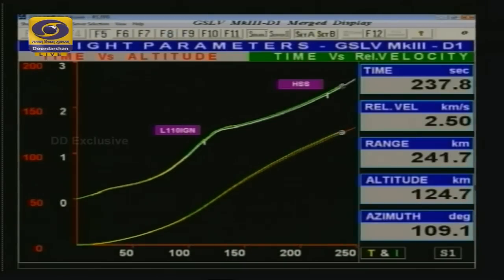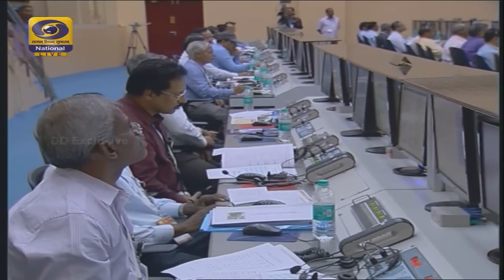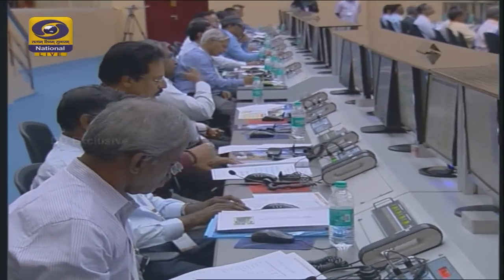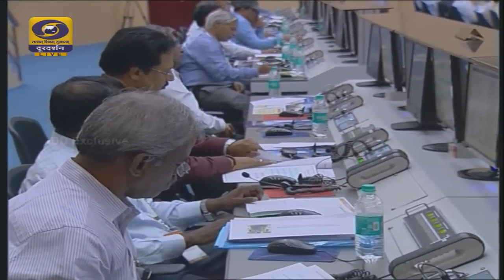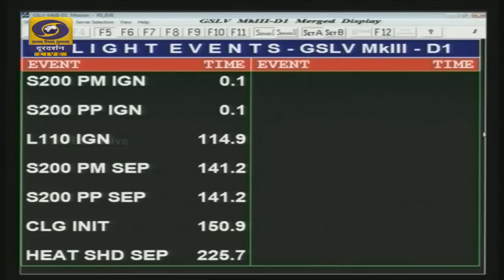As far as the velocity is concerned, we have almost 2.5 to 4 kilometers per second velocity imparted to the vehicle. The final injection velocity is of the order of 9.8 kilometers per second. L110 performance is normal. The next important event will be the L110 separation, which should happen at 320 seconds. So roughly around 80 seconds to go.